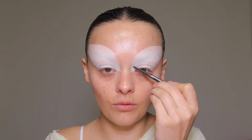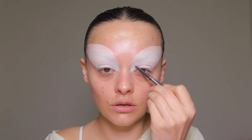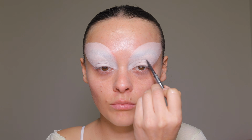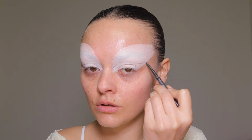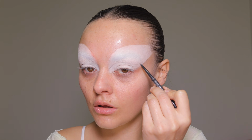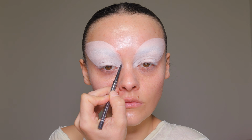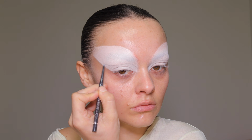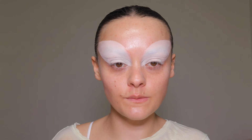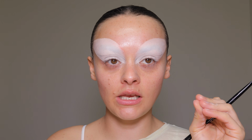So we're coming all the way down here, up here, and then back down. And then back up there. Okay. So that's where we're starting. So let's go into some colors. So the color palette today is green, yellow, black, and pink.